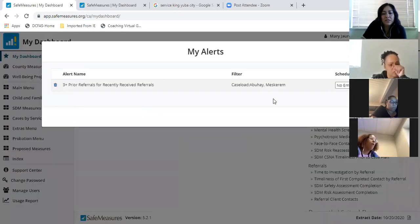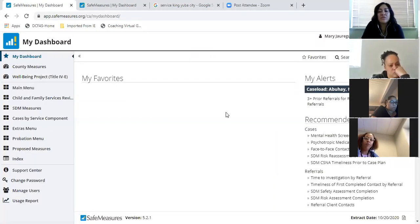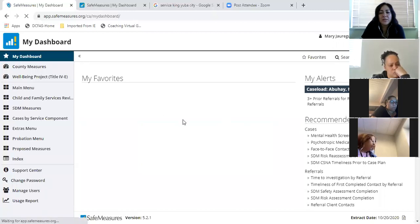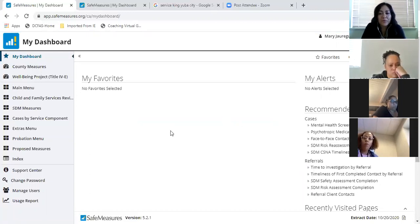I'm also going to delete the alert because I want to show you how to do all that stuff. So this is my dashboard right now with nothing on it. If you're like me and you've never saved a report or an alert, this is how your dashboard is going to look as well. But if you're one of those people who had already saved some alerts or reports, then yours is probably going to look a little bit fuller. Right now, I'm not going to focus on my favorite section because I'm going to show you that later. What I want you to focus on is my alerts.